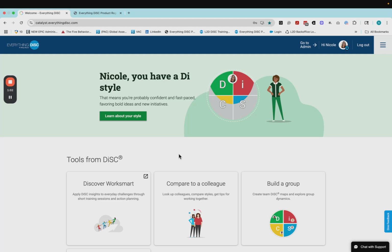Someone needs to have a basis for the DiSC profile, so they need to at least have gone through a short overview of the workplace program. They need to be in Catalyst. So for some of you, it might mean that you need to upgrade from the traditional program, which is free for right now until the end of the year.